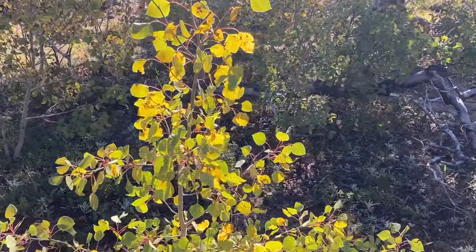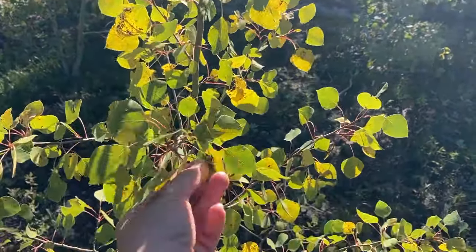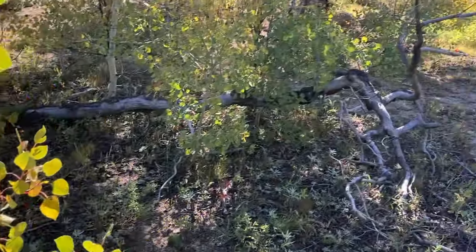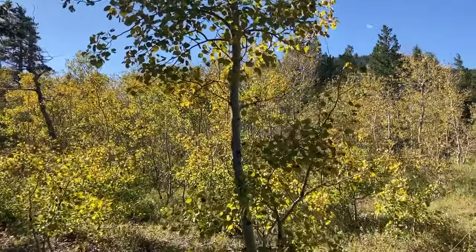I love it. Yeah, and all the aspen are starting to change, but we've had so much rain this year that I think it's just going to kind of go to a dull yellow instead of that really brilliant, insane yellow. But I mean, it's just the beginning of the season, so we'll see.